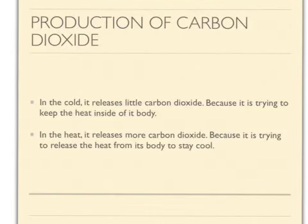Production of carbon dioxide. In the cold, it releases a little carbon dioxide. The reason I think this is because it is trying to keep the heat inside of its body so that it can stay warm and not freeze to death. And in the heat, we believe it releases more carbon dioxide because it is trying to release the heat from its body and stay cool.